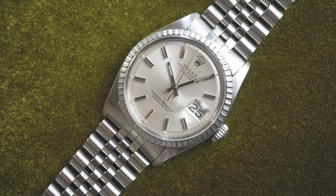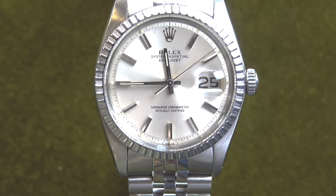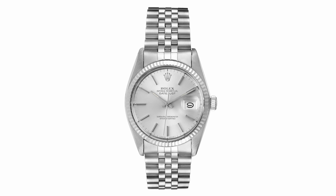Okay, so the next budget, we get even more budget now. We have a budget of 5K. Which is a really interesting budget because it brings in some more popular brands, I would say. So my pick in this price range has to be the Rolex Datejust, namely the 1601 or the 1603. 1603, the one I'm wearing today with the engine turned bezel, or the 1601 with the fluted white gold bezel.